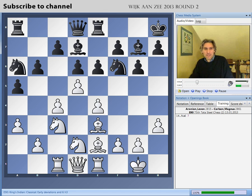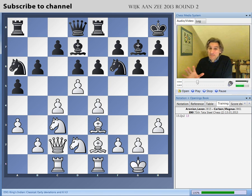Okay, a3 played, the knight retreats, and now queen c2. So Aronian, I like his play actually. He's playing very steadily indeed. And now this is a big moment for Carlsen. He decides to close the position to reach a typical kind of King's Indian structure with these locked pawns in the centre of the board.